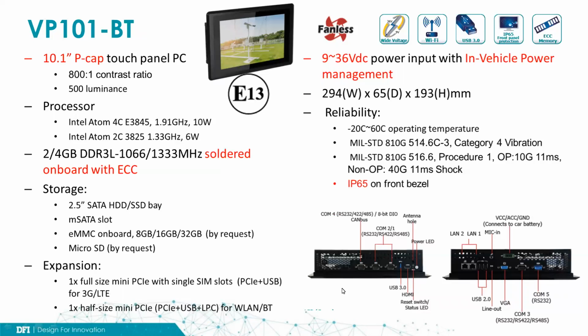We have 2 side IOs, from the top and the bottom. So for the COM ports, in total there are 4 serial ports supported, and also 8-bit DIO and CAN bus embedded in the system, and it offers the audio function in this unit.